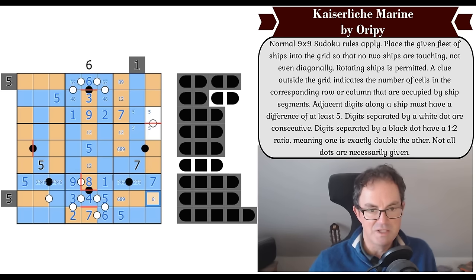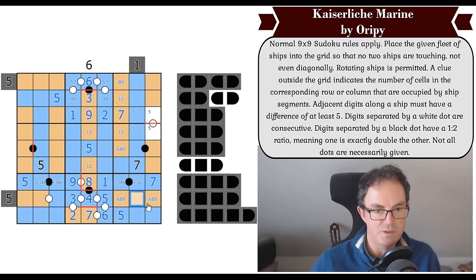So this has got to be 6, 8 or 9. This has got to be 1, 2, 3 or 4. Not 4, because 4 is monogamous and would have to be surrounded by double 9. In fact, not 3 either by Sudoku. So this is 1 or 2. Wow, that feels important. It's not something to do with this white dot now, is it?